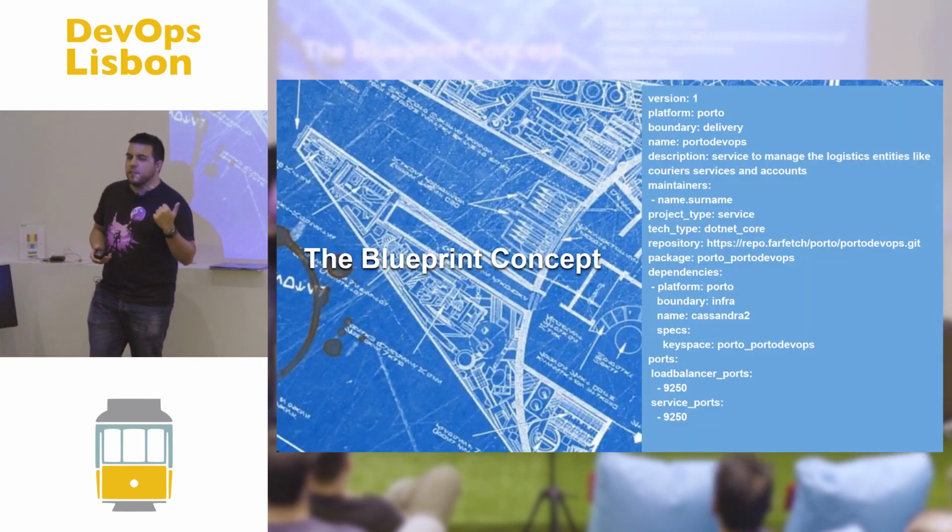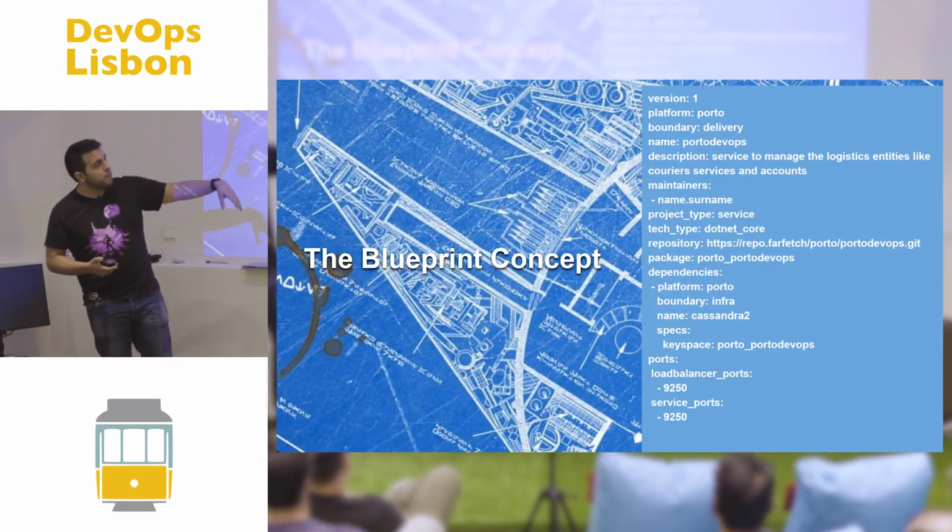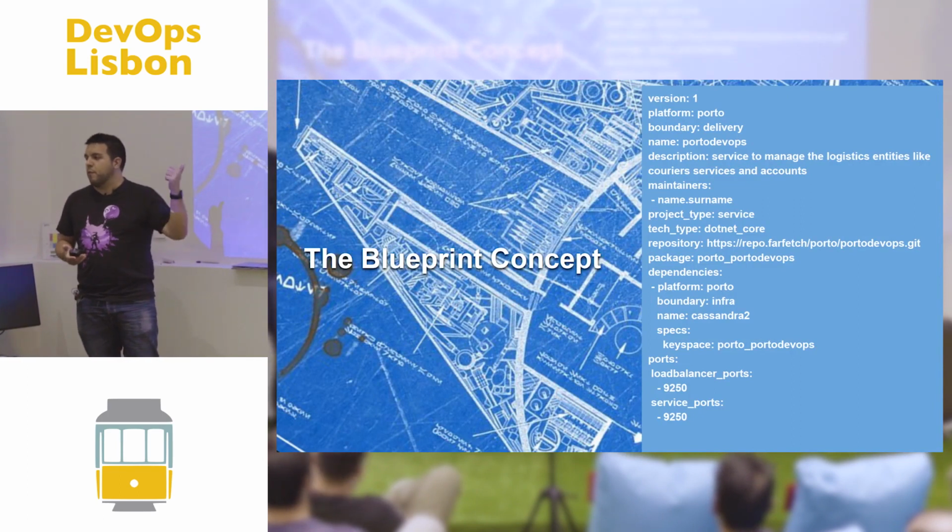I will enter in more detail, but kind of quickly, so that I don't burn too much time. So basically, the blueprint concept is something like this. It's a basic YAML file, right? But when you define a service, you respect very simple rules, like platform, boundary, name.